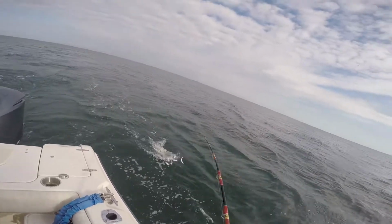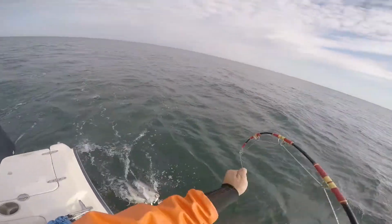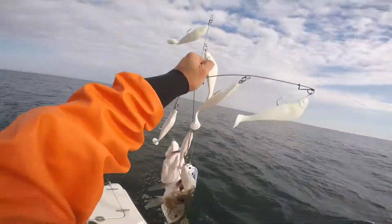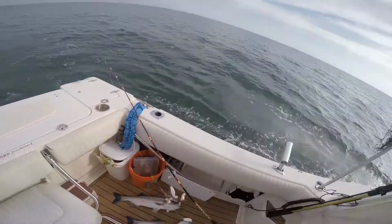So here's a first. 2 trolling lines go off at the exact same time, and we are about to catch 2 fish on the white shads and 4 fish on the green shads. They're mostly shorts, but this is a first for us. 6 fish going at 1 shot.